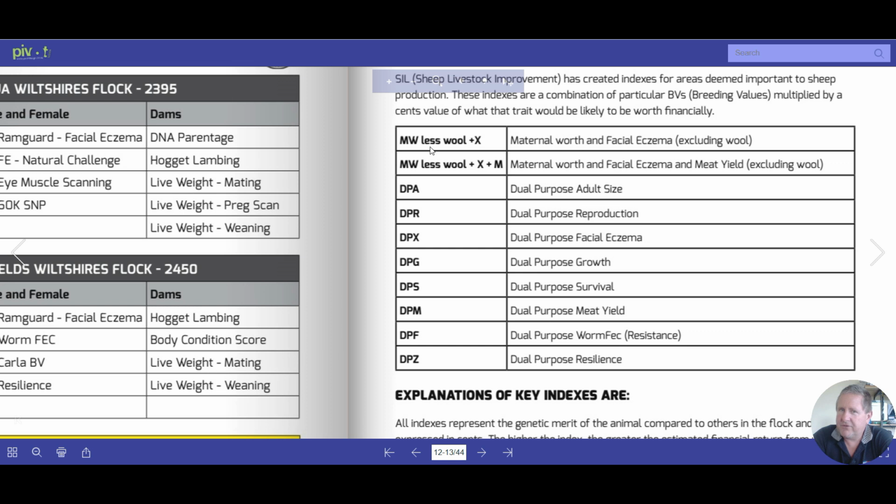And we've got maternal worth, less wool, excluding wool, plus eczema. And I think that's a great index. Maternal worth, less wool, plus eczema, plus meat. So no wool, with eczema, with meat. I would actually like maternal worth. Yep, get rid of the wool, that's fine. But just meat. Not because I don't value eczema, but I would like to see that as a value.